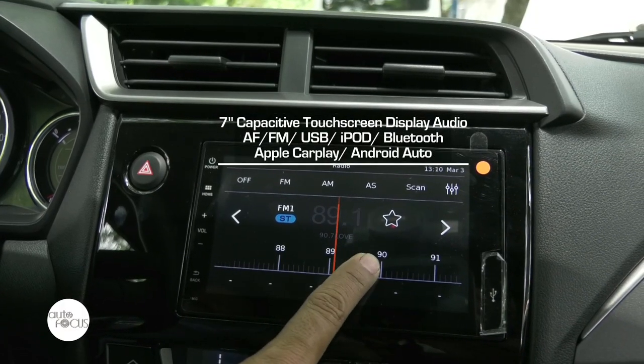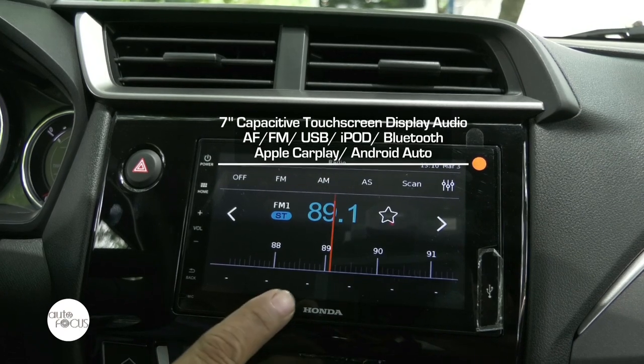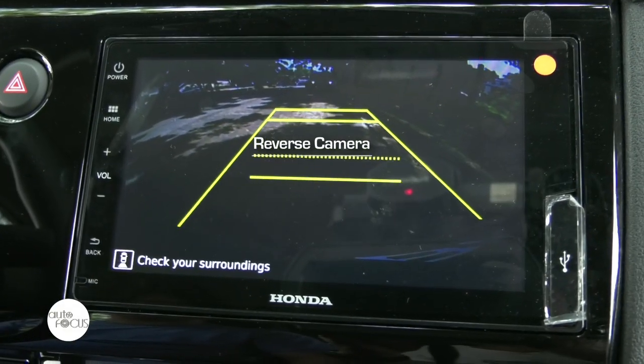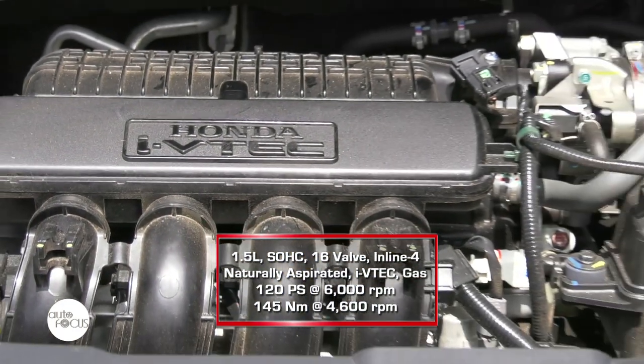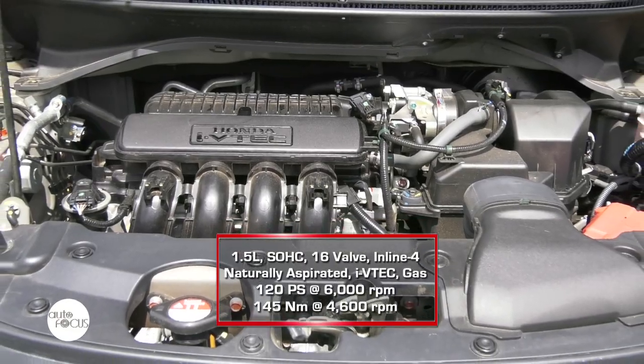For the infotainment system, the 1.5 SCVT variant is equipped with a 7-inch capacitive touchscreen display audio. For added convenience, the BRV is now equipped with a reverse camera. Let's talk about the powertrain of the new BRV. Under the hood of the 7-seater is a 1.5-liter i-VTEC engine that is capable of producing 120 PS of power and 145 Nm of torque.